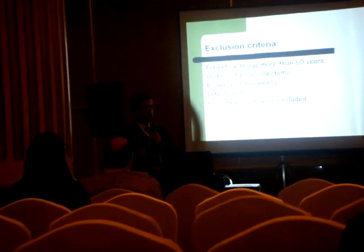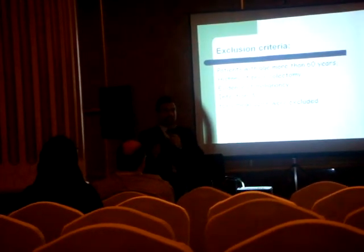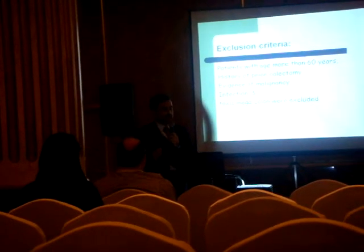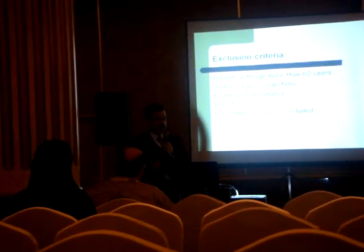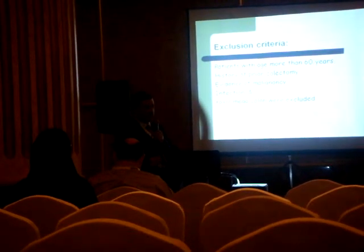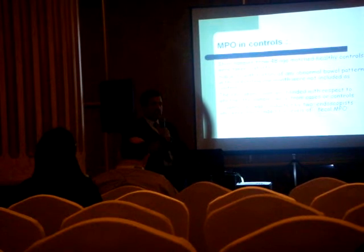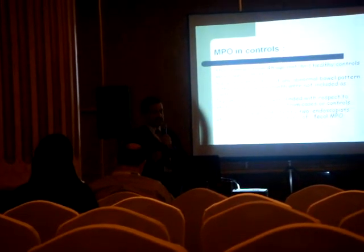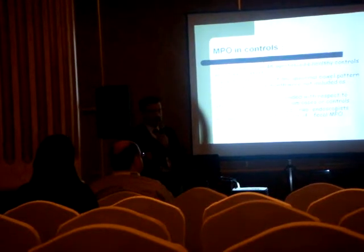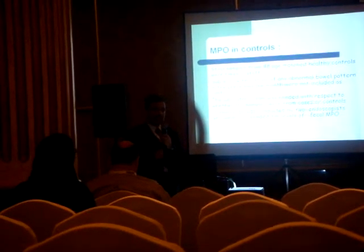What were the exclusion criteria? Patients more than 60 years of age were excluded, as were patients with history of prior colectomy, evidence of malignancy and infection, and toxic megacolon. This was done in controls also. We took 48 age-matched healthy controls, which were mostly staff members of the department, and they were not having infection beforehand.